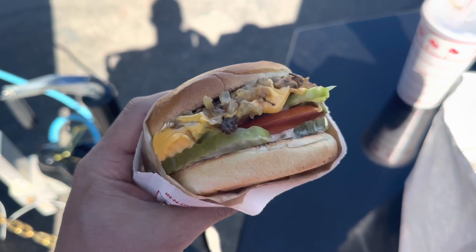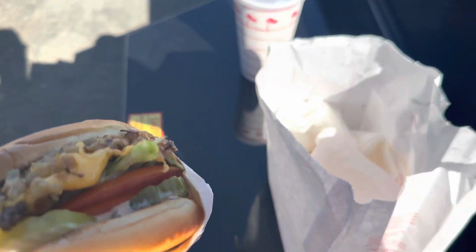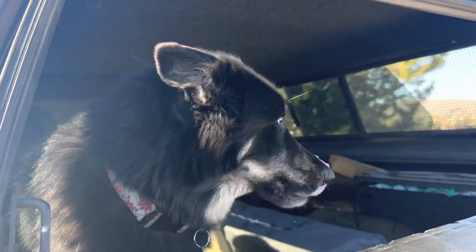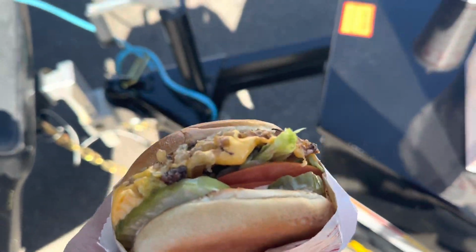All right, this is pretty much just worth the trip. In-N-Out burger, animal style, fries, and a root beer. What do you think, dog? You don't get that, but you can get some French fries. All right, scarf this baby down and then hit Home Depot.